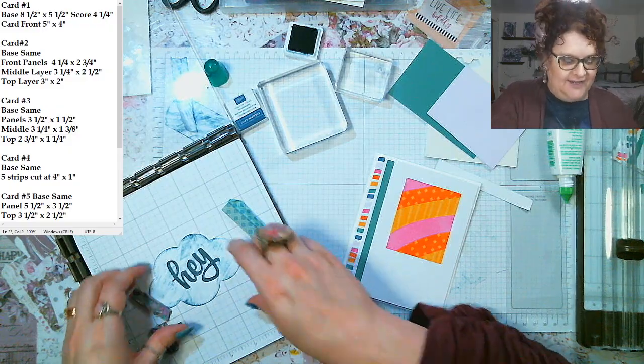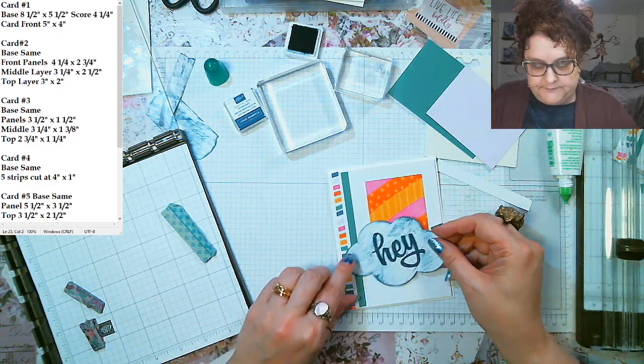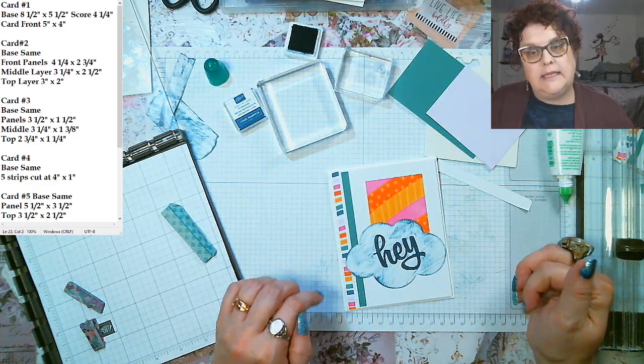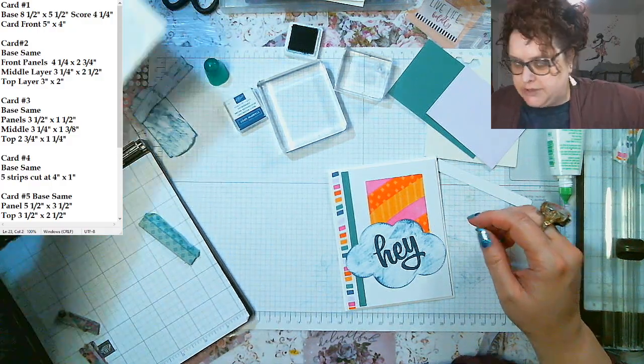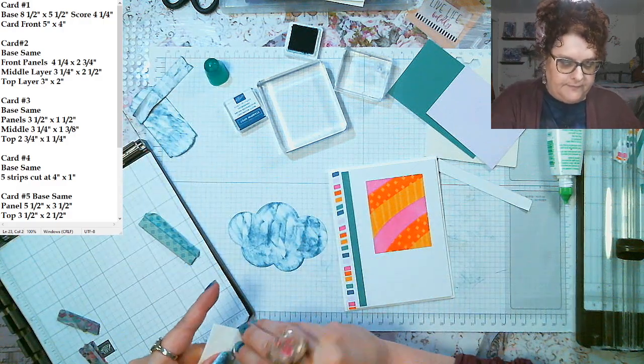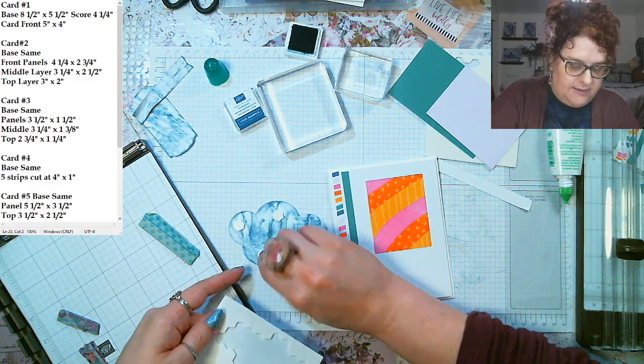Look how cute that hay looks. Isn't that fun? Okay, so I think, yeah, I just think that's really cute. I think I'm going to do dimensionals though. I think dimensionals would be fun for that. Okay, and that, my friends, is card number 1.